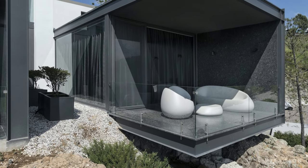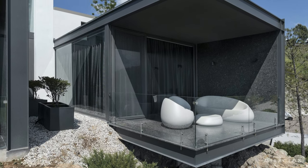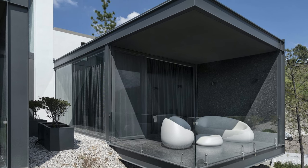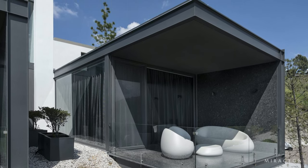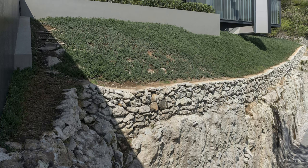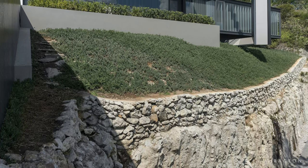The house spreads its wings across three levels, with two levels over the rock, while the third was suspended over a column wall. Thus, the large volume is supported by the rock on one side, while on the other, it seems to disappear as night falls, thanks to its black glass cladding.